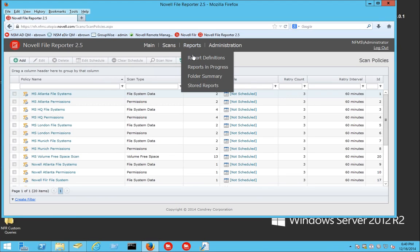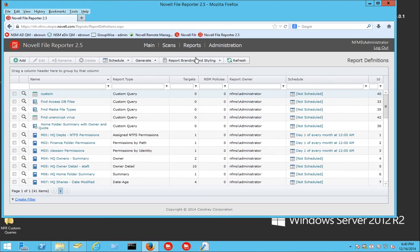So again, I went into reports, go to report definitions, and I can go in here. You see here this example. This is one of the custom reports done with a custom query builder. And by the way, we give you a tool in there that helps you walk through and build those queries for you, so you don't have to be an MSQL or Microsoft SQL database guru to run this. We provide you with an SQL statement builder as part of the product. And here's an example. I can create a custom one called Find That Unencrypted Virus.